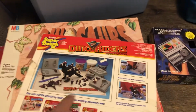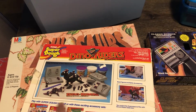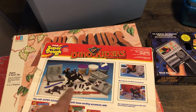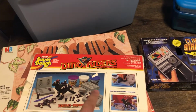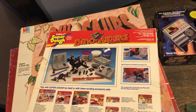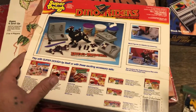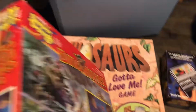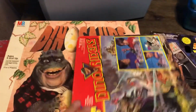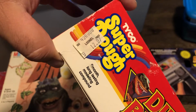It's missing the Play-Doh, and the big piece of paper and the blue knife. Everything else is there. The dinosaur, the pterodactyl, all the mold kits is all there. And the box is in pretty decent condition for being as old as it is. And it's got a price tag from Lionel Toy Store of $12.97.